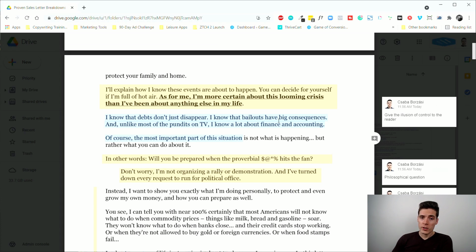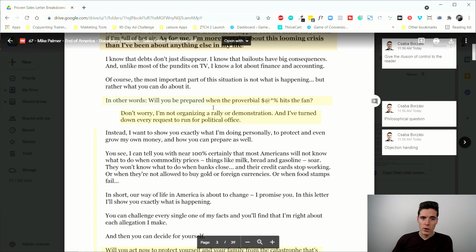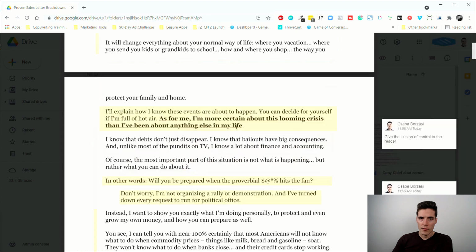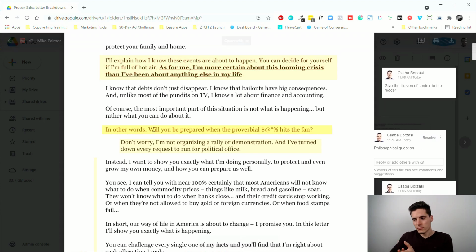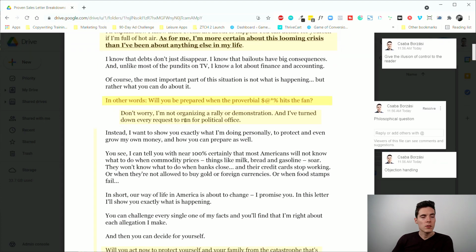Of course, the most important part of this situation is not what's happening, but rather what you can do about it. In other words, will you be prepared for when the proverbial shit hits the fan? Don't worry, I'm not organizing a rally or demonstration, and I've turned down every request to run for political office. So what's happening here? We gave people a prediction, once again, like a dire prediction. We just always approach it from a slightly different angle. Then we asked a philosophical question, like, will you be prepared when the proverbial shit hits the fan? Will you? Most people start thinking about this and they're going to feel like, no, I'm not prepared at all.